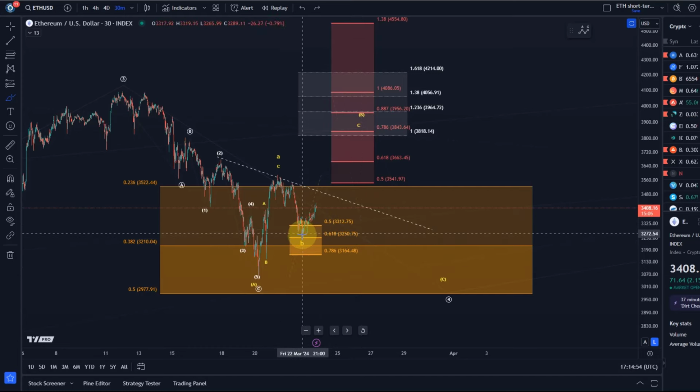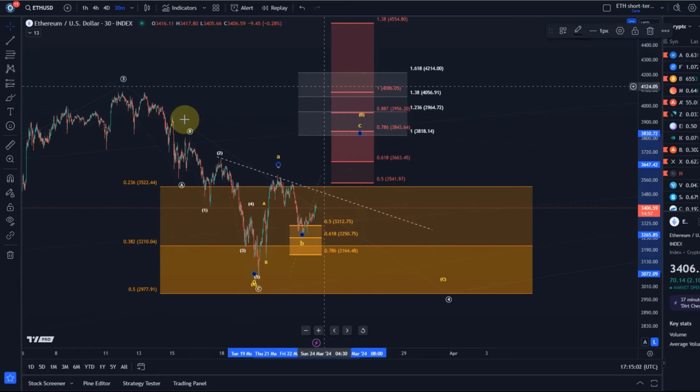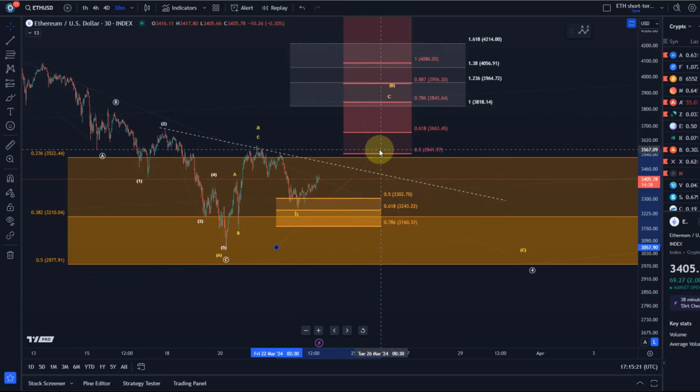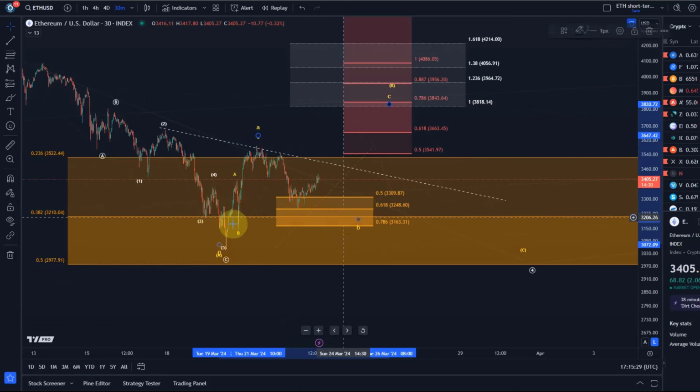Obviously the assumption is that this C wave is now moving. As I said, the higher it goes, the better for the overall bullish scenario and thesis for the ETH chart. I will keep focusing on the idea that this C wave is unfolding until we are breaking below the Friday low, so below 3,250. What happens then? Then it will definitely be challenged. This B wave could, for example, just extend as a larger ABC structure. That's always possible.